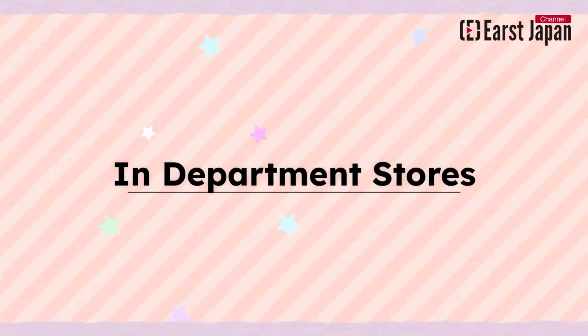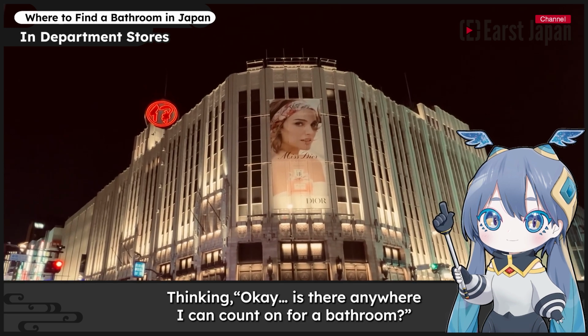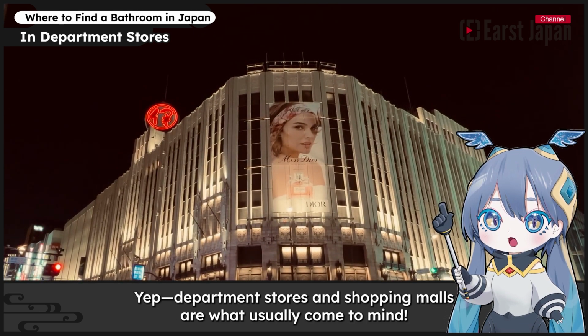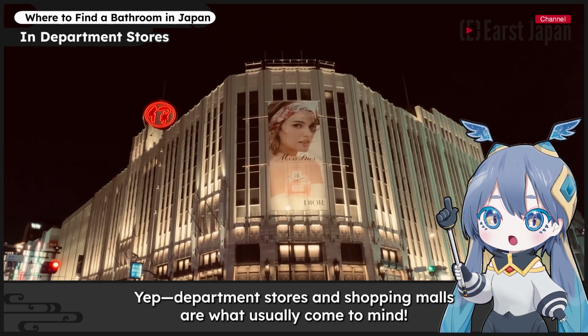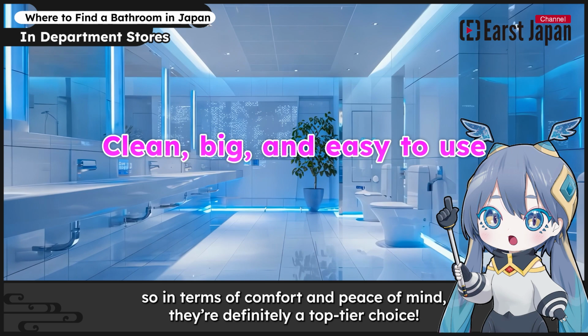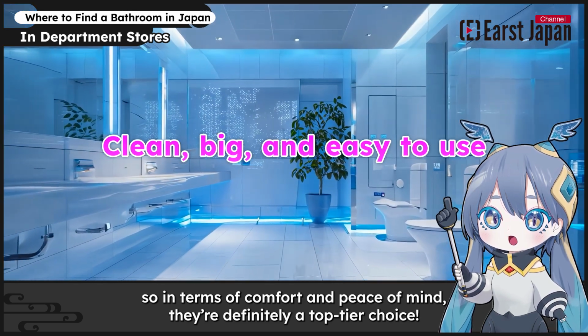In department stores. Thinking, okay, is there anywhere I can count on for a bathroom? Yep, department stores and shopping malls are what usually come to mind. They're clean, spacious, and have clear signs. So in terms of comfort and peace of mind, they're definitely a top-tier choice.